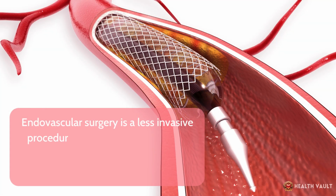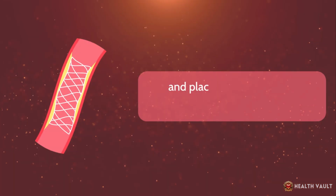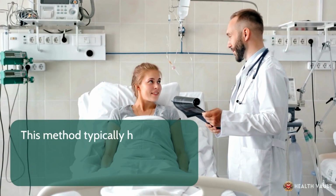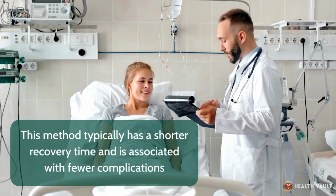Endovascular surgery is a less invasive procedure that involves threading a catheter through the blood vessels to the site of the aneurysm and placing a stent graft to reinforce the vessel wall. This method typically has a shorter recovery time and is associated with fewer complications.